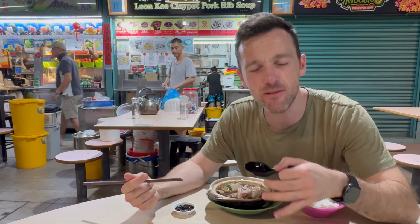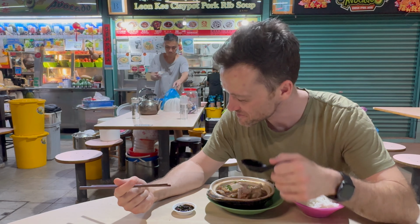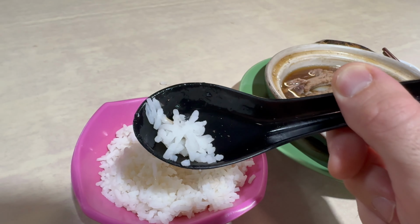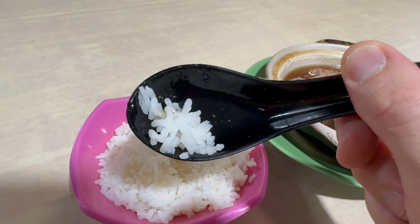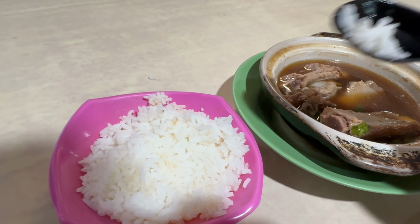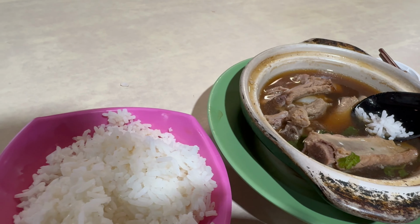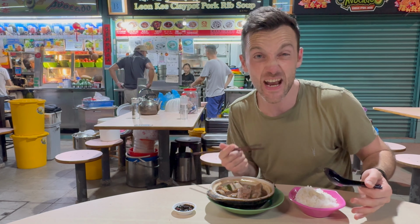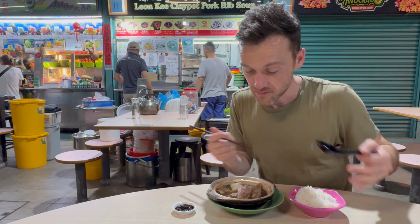So the rice is, excuse me, the rice is a little bit sticky. Not too sticky, but clumped together. Not like Thai sticky rice, but it is a little on the sticky side. But then with that broth, it carries the flavour really well. So you've got, in effect, your filler to go with what is a really flavoursome broth.